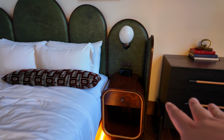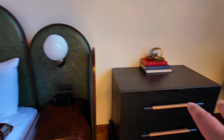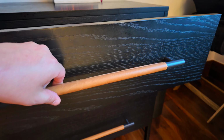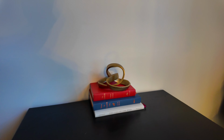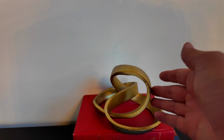On the right side of the bed, you get the same side table, and on top of it is an alarm clock there. And then just to the right of that, you have a set of drawers over here in case you need more storage space. These are leather handles here, which is kind of nice. But nothing in those, not that we expected anything anyway. On top of the dressers, we have over here some more books for you, Call of the Wild being one of them, and then a unique piece of art there.